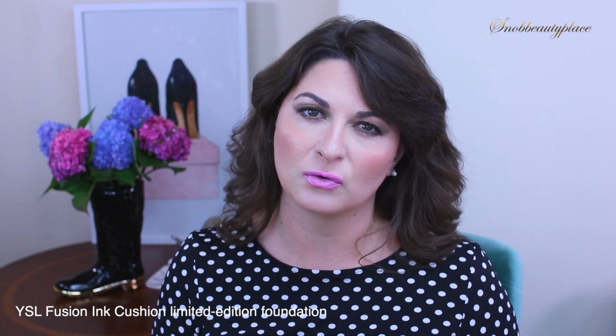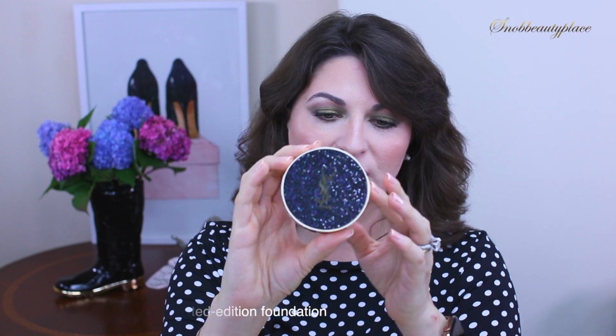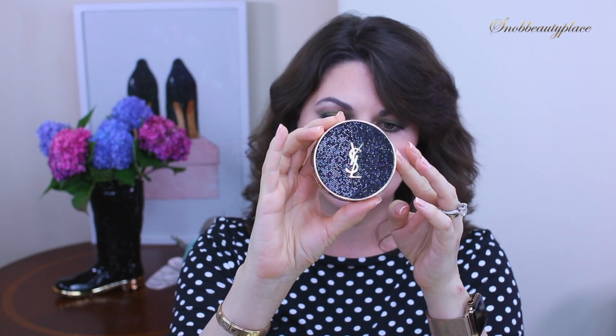Now going back to the makeup, first thing in line, it is this Fusion Ink Cushion Foundation. It is limited edition, it is exclusive only to Selfridges. It only came with two shades. It is retailing for $48 plus tax. This is what the packaging looks like, which is absolutely glorious.